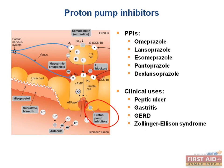Proton pump inhibitors also have minimal side effects and are available in a variety of formulations. They are used in peptic ulcer, gastritis, esophageal reflux, and Zollinger-Ellison syndrome. It is important to note that they have some toxicity, including increased risk of C. diff infection and pneumonia. Long-term use can cause fractures such as at the hip, wrist, and spine. A decrease in serum magnesium can also be found.